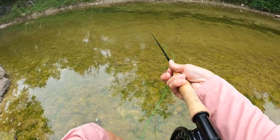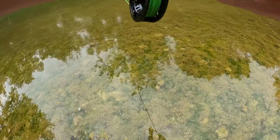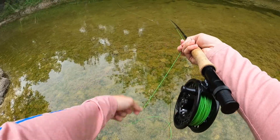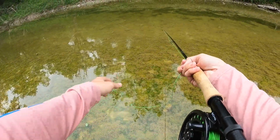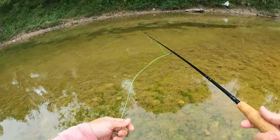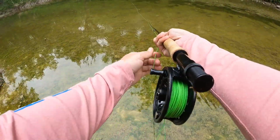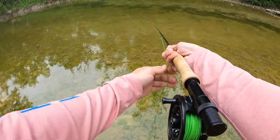Oh my God, that was the one. That's the one I want. He just came up after it. Beautiful, beautiful red and blue body. It's like the faster I run it through, the more fish come after it. Okay, I'm finding a technique that's working for me. You get in the water and run it.